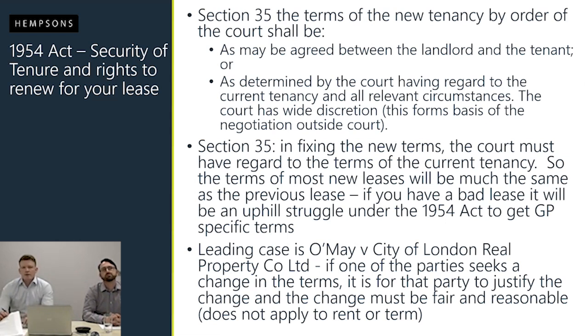So it's important to understand, I think, that ultimately the terms of the renewal lease could be decided by the court. No one wants to end up there, but that possibility needs to be understood if the landlord and tenant can't reach an agreement. So that creates the backdrop or the context for the negotiations between the landlord and tenant.